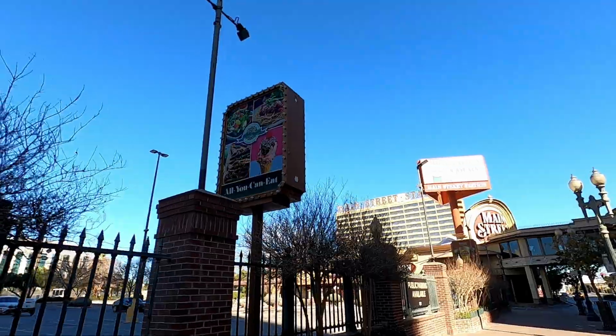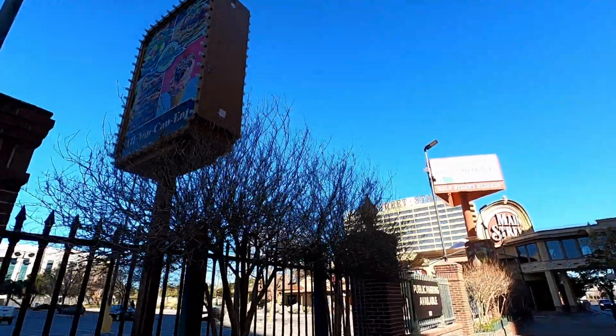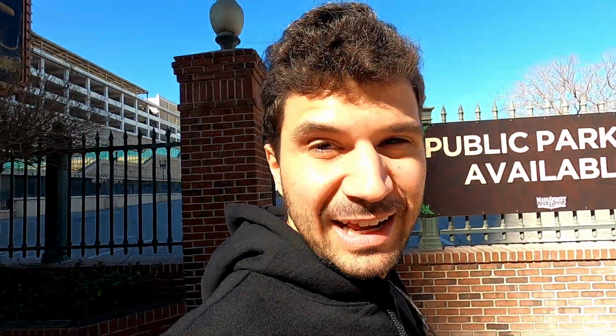Approaching the Main Street Station, seems like maybe they have an all-you-can-eat buffet here, Garden Court. I haven't done one of those yet. I'm wondering if I should, but you know, I haven't been eating a whole lot either. I've had a lot of leftovers, honestly. I still have some French fries from that burger the other night, but we'll see. Maybe I'll go for it. Maybe I'll do buffet somewhere else.